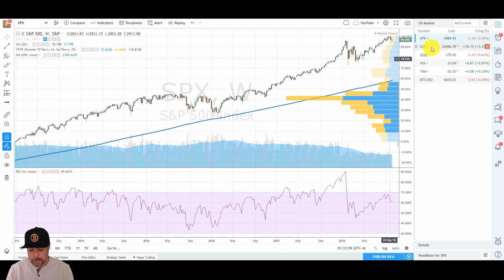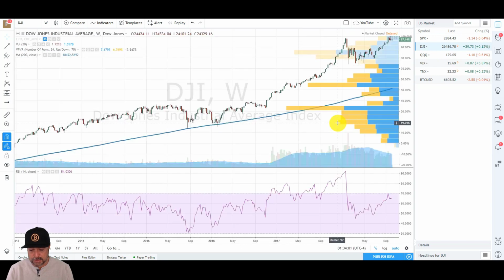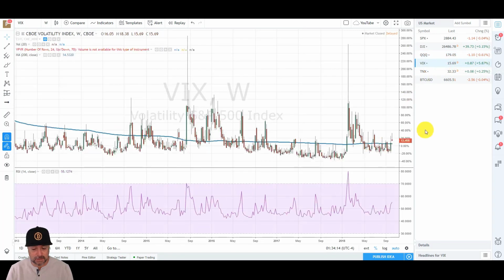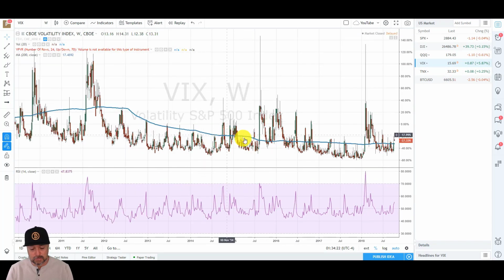Here's another one. Dow Jones Industrial Average, same thing, bearish divergence. NASDAQ Qs, bearish divergence. Another one I like to look at is kind of what's going on with the volatility index. If you're not familiar with it, it's VIX. You can look this up in TradingView or any of your charting applications. VIX is happy under the 200 period moving average on the weekly. Anytime it gets above that, that's when you got to take notice. It's kind of like a warning light on your dashboard, because things can escalate pretty quickly.